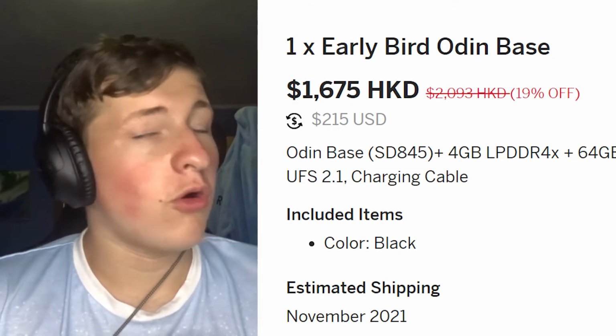It has the Odin beat in terms of RAM on certain models, because the Odin one I bought has 8 GB of RAM, but the one I originally had ordered before I went back and changed my order was the 4 GB option. The early bird Odin base model has a Snapdragon 845 chip, but 4 GB of RAM. I'm not sure if 2 extra gigabytes of RAM will really help the performance, because sometimes emulators don't utilize the amount of RAM on a device as well as they could.